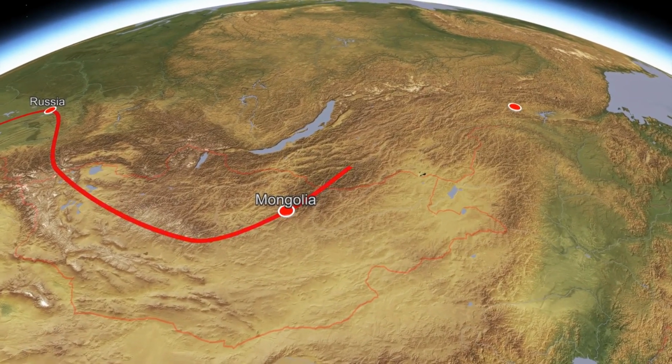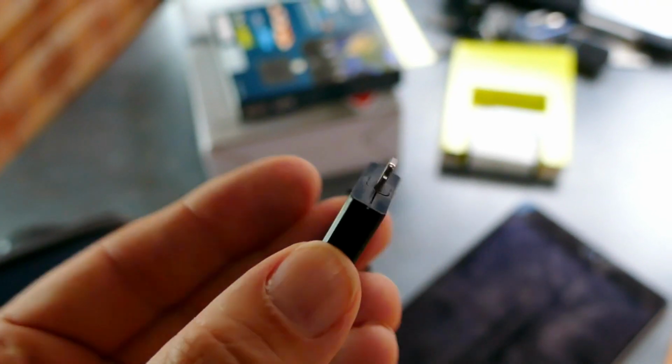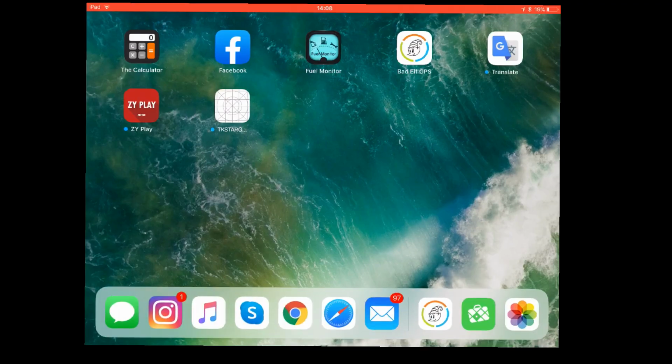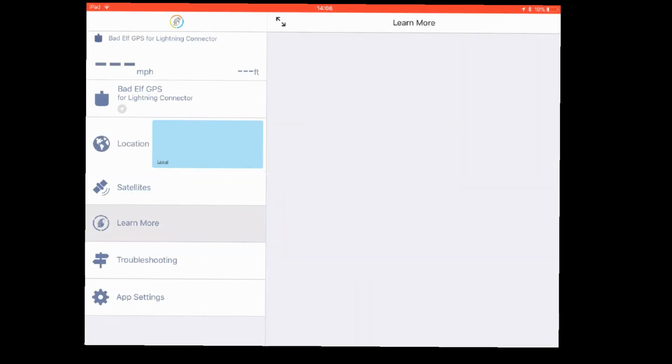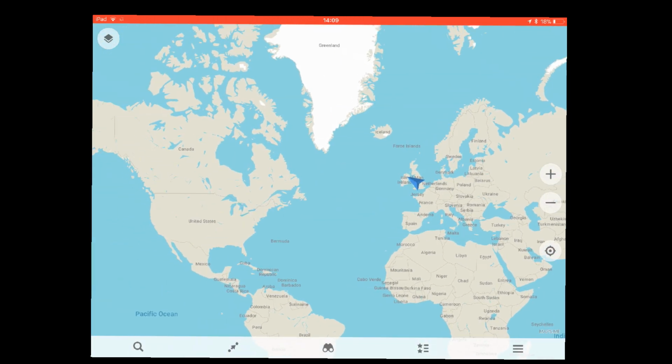exact location. So I have found this wonderful little gadget called Bad Elf, and it actually is a GPS finder itself. It's a very small device. It cost, I think it was about £130. It's got this little gadget here which literally just plugs into your phone or your iPad, just into the side, just like that. And what it does, this actually talks to the satellites and pinpoints your location to the nearest meter. So you download Maps.me, you download the Bad Elf app, and they work together.